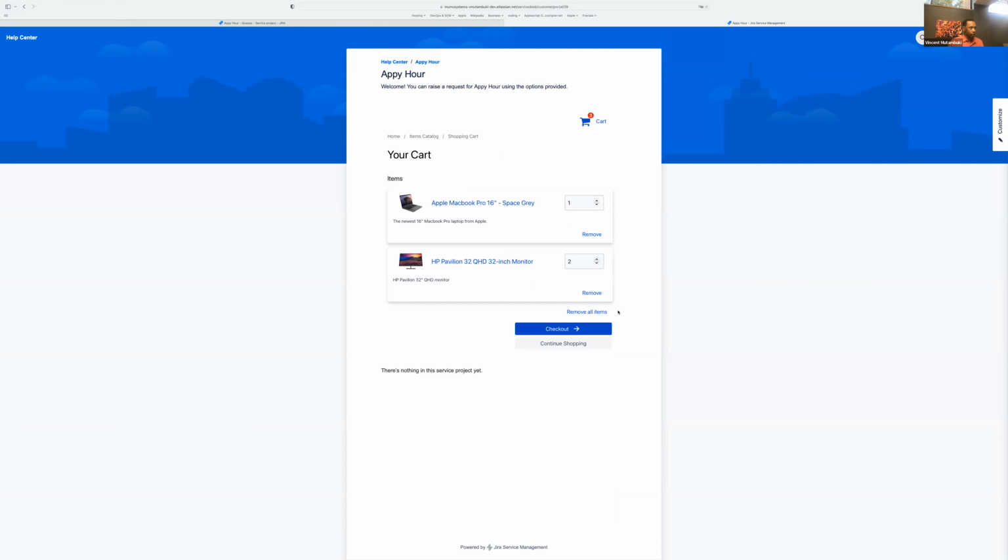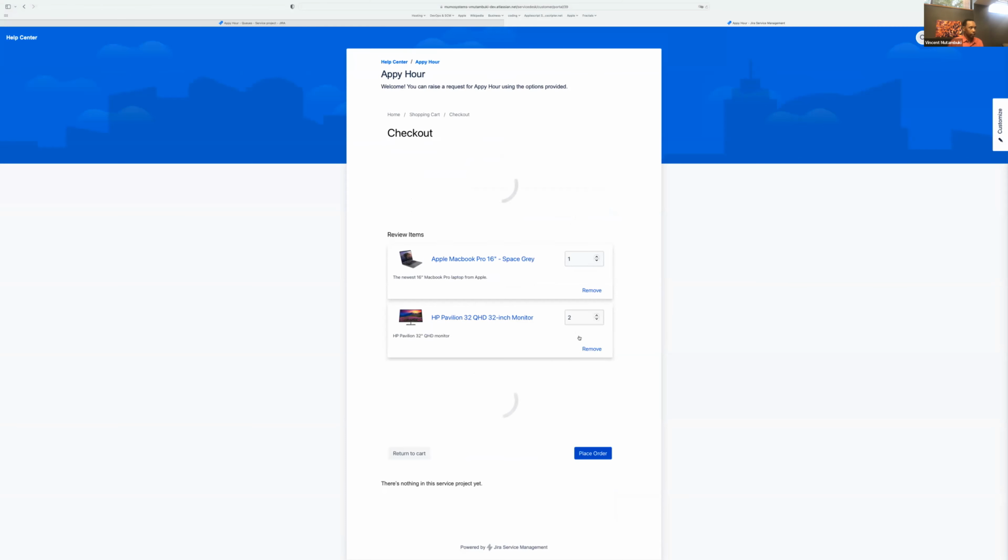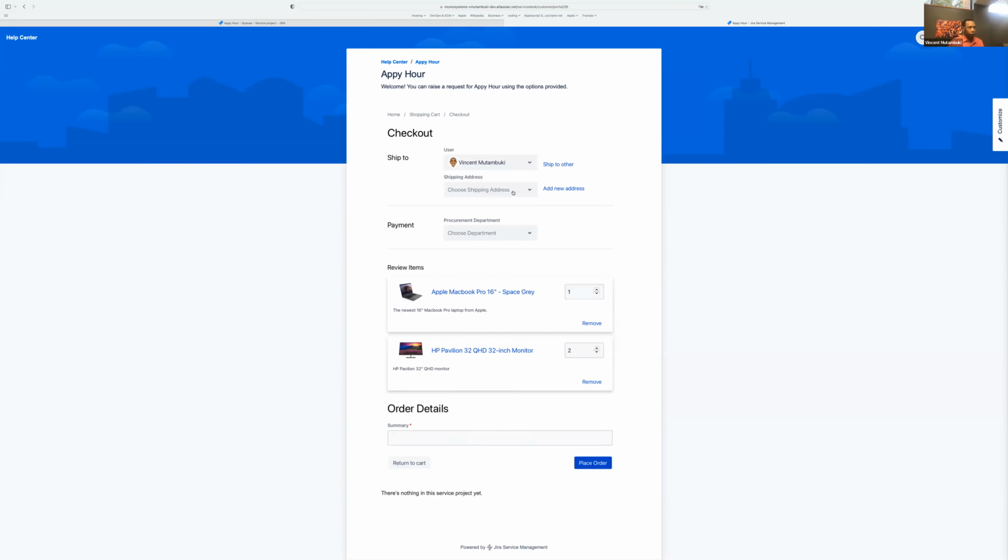As an organization user, I can click on checkout here. I've already pre-created a shipping address, which is typically an organization's headquarters or any other addresses that they may have. And then for payment, we have departments. It may be a department or a cost center. I only set up one here, which is procurement.